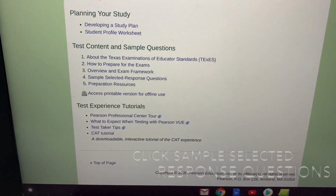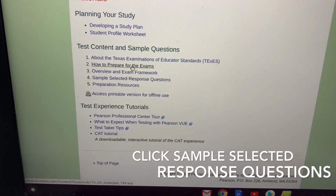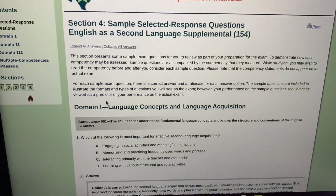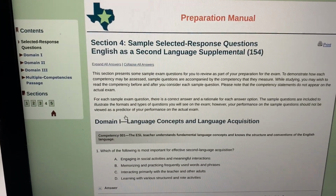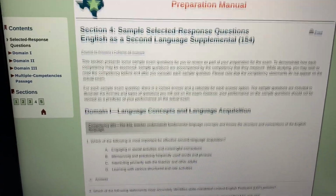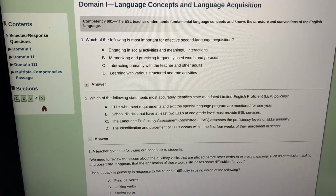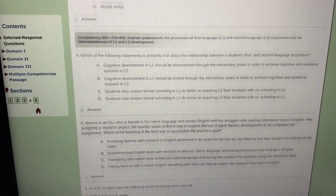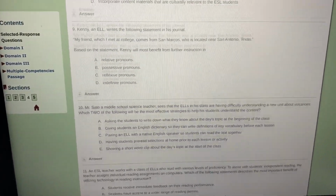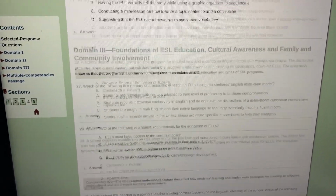So, how to prepare for the exams and preparation resources. So, the preparation materials that they provide are actually on this website. So, you can take this one. So again, what I recommend you do is take this. Don't look at the answers until you finish, which it provides a lot of questions. This one for the ESL exam provides 40 questions, okay?